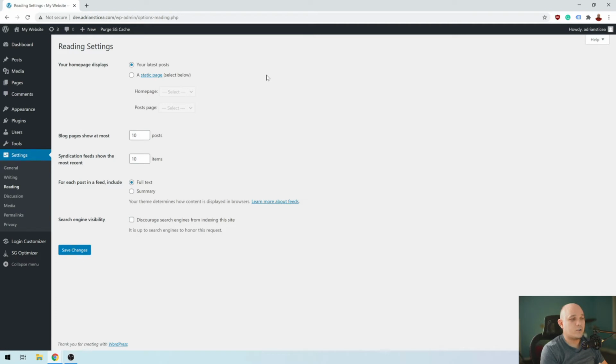Basically, what an SEO plugin will do is allow you to add a title and a meta description, so search engines will know better what your article or product is about. So let's go ahead and install one of them.